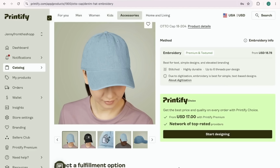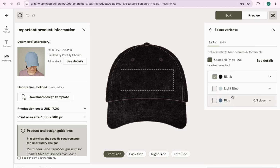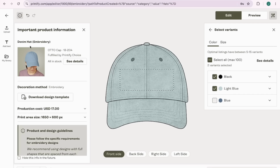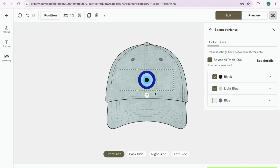So let me show you simply how I added my design. Just go to start designing. You can select the colors black, light blue, or just like this regular blue. I did the light blue. And then you're going to come over to upload my device and bring in your design. Then you're going to center it. You can make it smaller if you want or bigger, but just make sure that nothing's getting cut off.